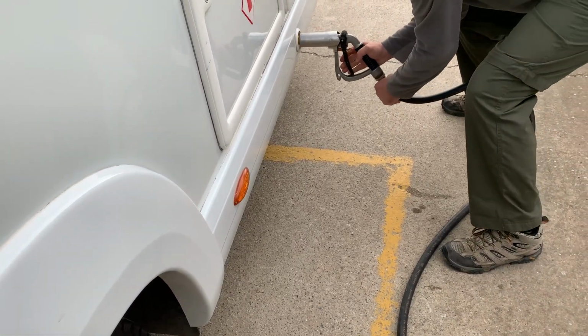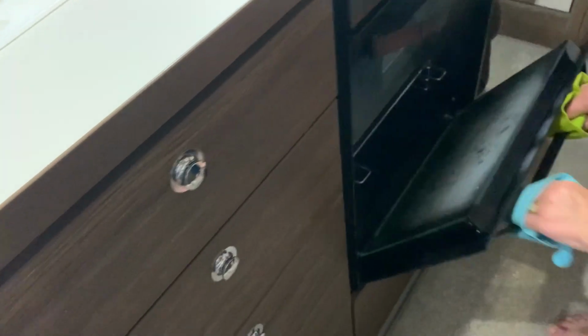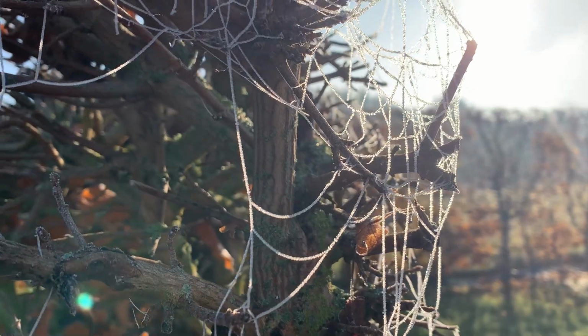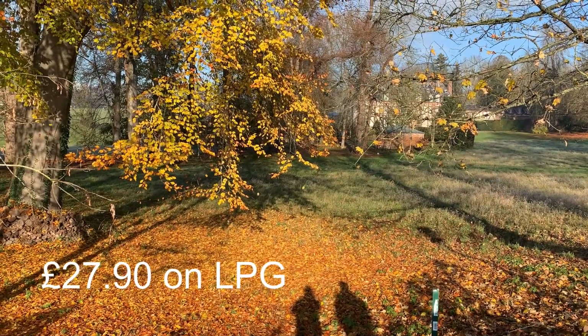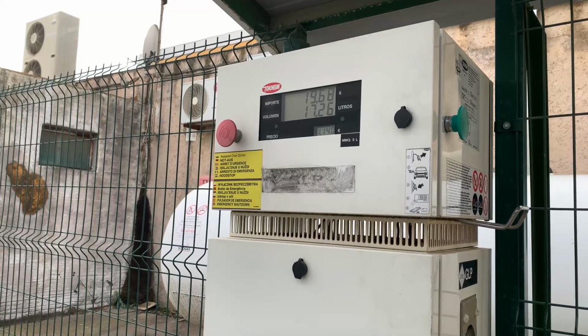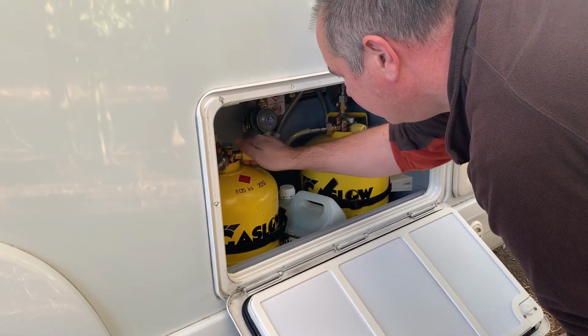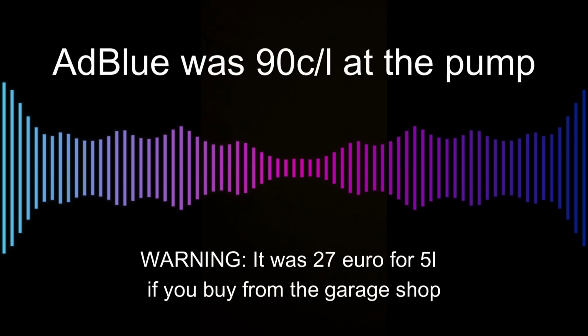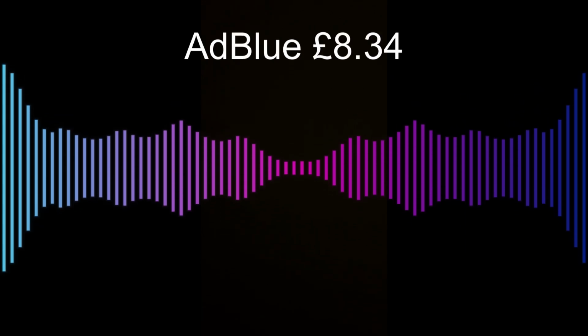The only other expenses are sort of travel fuel related, LPG. So we use a lot of gas for cooking, heating. The first month we only used about 11 litres. The second month we used probably twice as much, but our total LPG spend was £27.90. LPG in France and Spain, it's a piece of cake. It's vended from the pump like you would diesel or petrol, because we have a gas flow system. So for us, piece of cake, no exchanging cylinders. And the only other thing was AdBlue, where we had to spend £8.34 on about 9 to 10 litres of AdBlue.